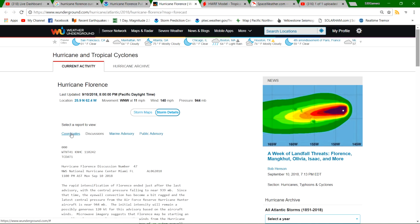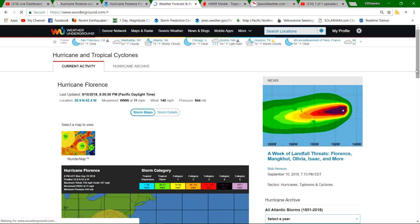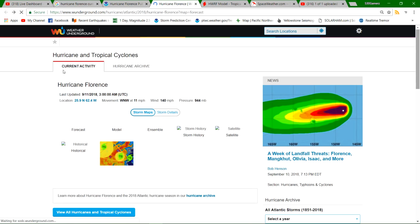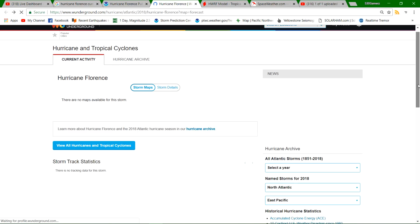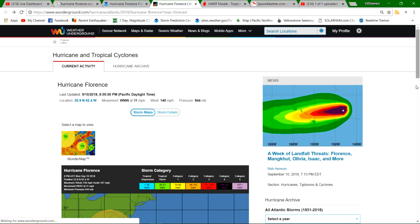But anyway, folks, this thing is headed towards the East Coast, and we're still looking at some specific areas of interest here. If I can figure out what I'm doing. It's pretty late and I've had a long day, let me tell you folks. It's been one of those days, and it's going to continue tomorrow, that's for sure.